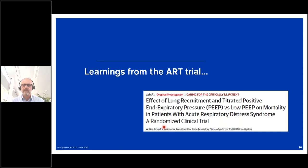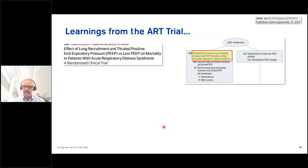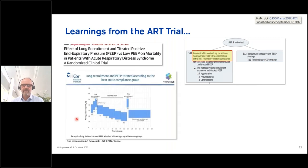And that tried to demonstrate that, using the low PEEP table of the ARDS network trial as a control, they defined a recruitment maneuver, a fairly aggressive recruitment maneuver, I could say, and then did a subsequent PEEP trial. And then we would like to demonstrate that if we do this kind of maneuver in the study group, the mortality would be lower.